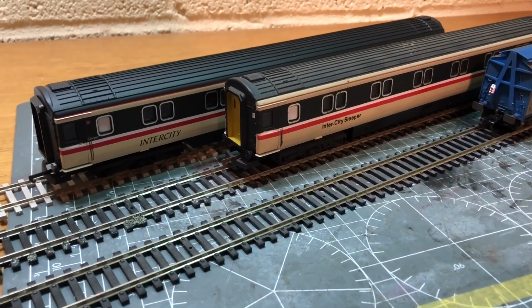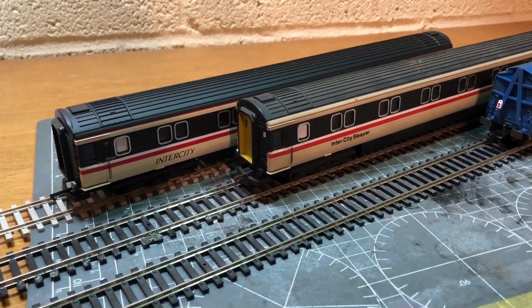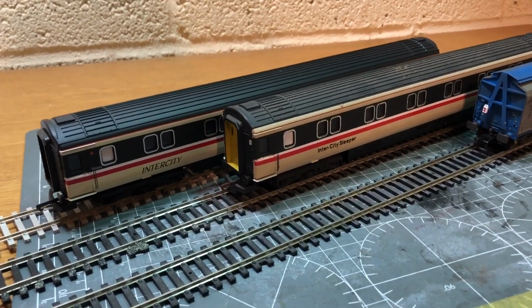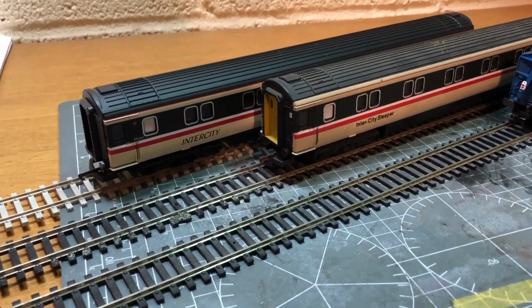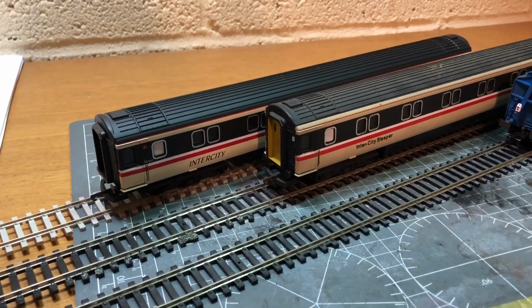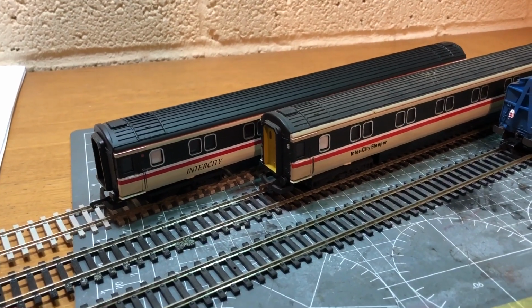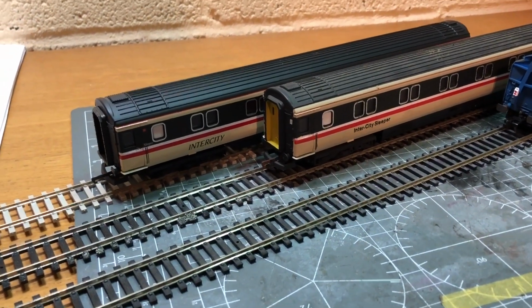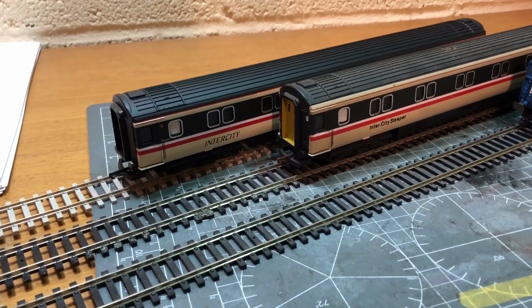I think the final thing I want to say is I want to be able to run full-length trains. So I've got a HST rake and some other full-length trains that I want to be able to run, but I also want to be able to run locos and other smaller trains in a more controlled and confined way. So I will just leave that there as a tease, so it's going to include both those types of running.